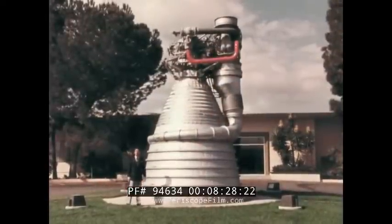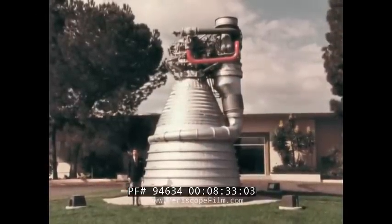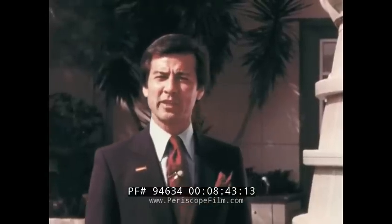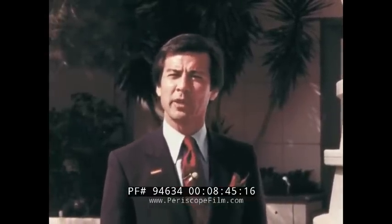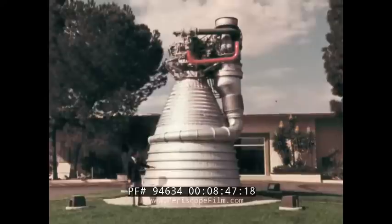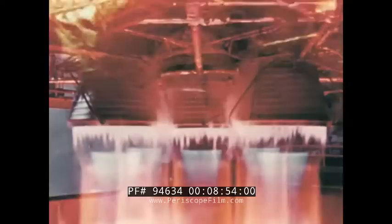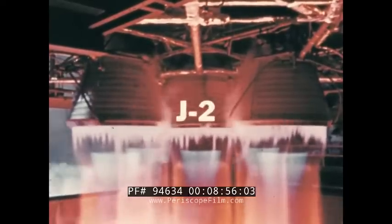Rockwell International's Rocketdyne division, located in Canoga Park, California, where I'm standing now, was selected by the National Aeronautics and Space Administration to design, develop, and build the space shuttle's main engines. Rocketdyne has long been the leading builder of high-thrust liquid propellant rocket engines, including this, the largest rocket engine ever built. To their proud credit are the engines that took men to the moon and back.